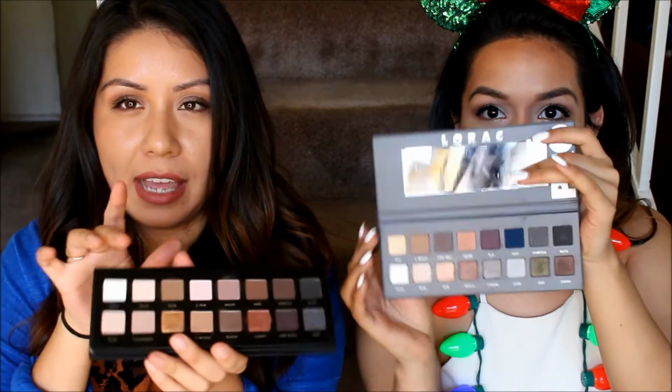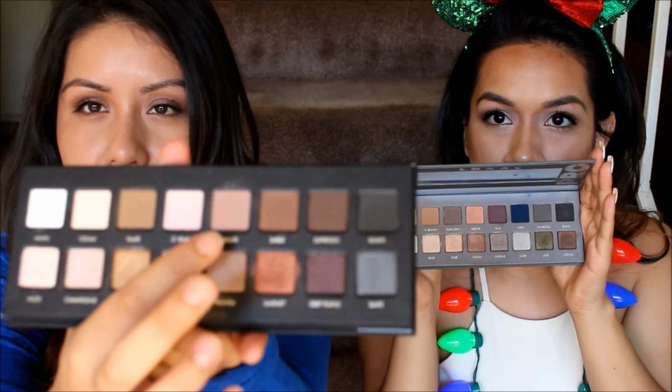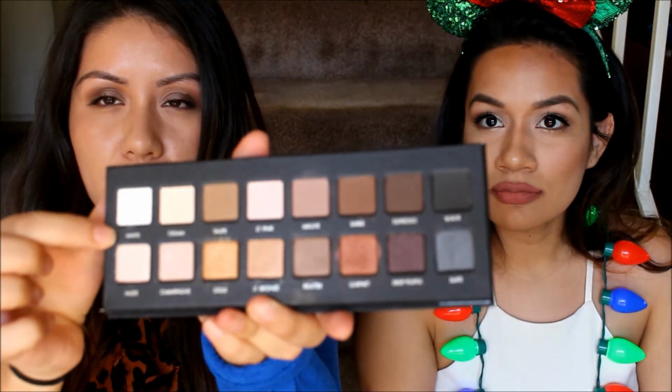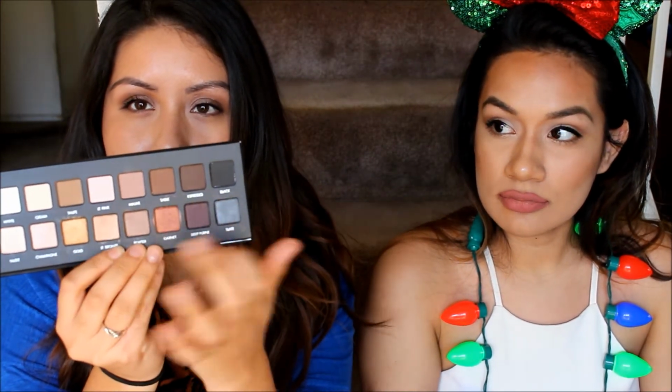So these are the shadows. And normally I feel like I would prefer this over that, but I feel like these shadows here are so similar that they could have just, I know they're matte colors, but specifically these two, I feel like they're too light for pretty much anything, not even as a highlight. And I definitely do enjoy this, and I enjoy all the bottom colors and some of the top, but I feel like I prefer the second one better.